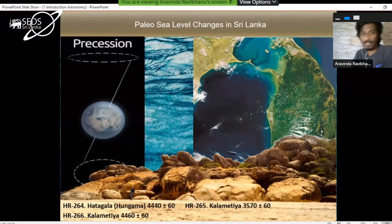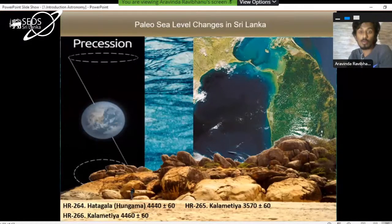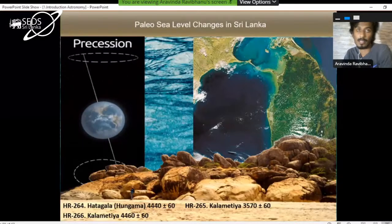So in here, what we are looking at is called the Younger Dryas impact. Before 12,000 years ago, there might have been a meteorite which impacted the planet Earth. Then suddenly, the whole planet got cool. So we are looking for evidence relevant to that effect, even in Sri Lanka, because of the meteorite Younger Dryas impact and the sea level changes. And before 20,000 years ago, we had the maximum glacier percentage on the Earth.